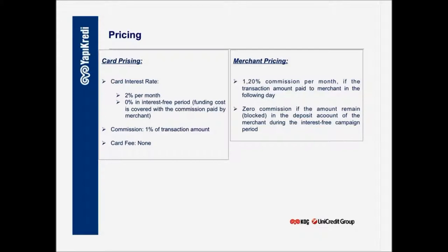What we apply to the merchant: per month we have 1.20% commission from the merchant. But it occurs if the transaction amount is paid to the merchant the following day. But if the merchant waits for the end of the interest-free period to get his money and leaves the money blocked in his deposit account, then we don't charge any commission to the merchant, and we cover the cost between the loan and the deposit account.